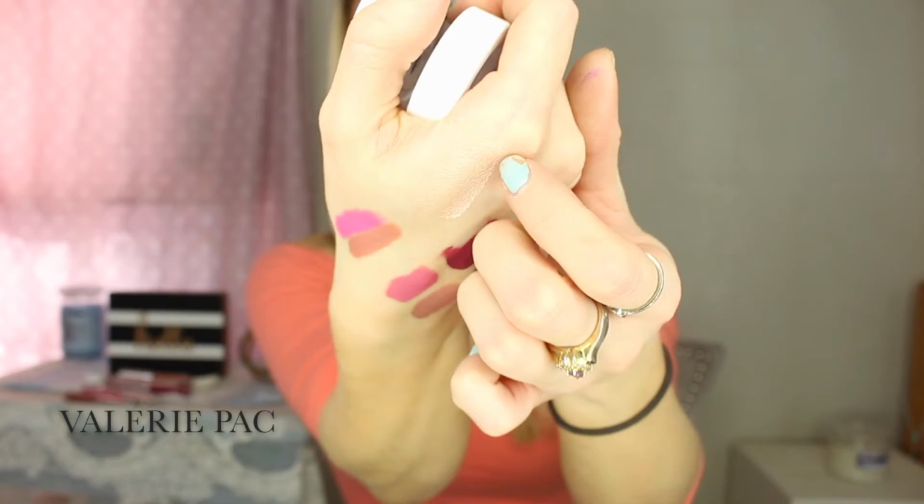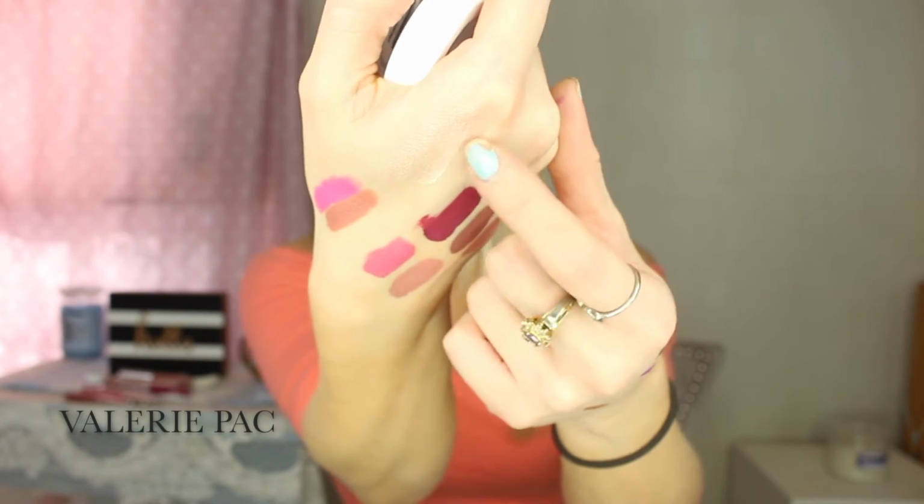And these are just really nice cream highlights to use before you set with the powder highlight. So this one is in the shade Smoke and Whistles, and I am wearing it on my cheeks right now, and it is such a pretty color. It's very hard to see, but this is a really pretty pink undertone highlight, and it is very, very light, so I don't know if you would like this if you are very dark skinned, but of this shade, I've been wearing it every day since I bought it, and I love it.